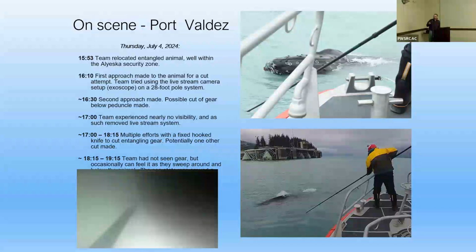And that's our visibility. So we put a camera on our cutting pole, so we have a little live feed that we can see, to know where we're cutting. We couldn't see anything. So basically what we wound up doing, because the whale was super cooperative at this time, is feeling blind. We're getting up to the whale and running a knife down the side, trying to find a line to cut. Can we feel anything? Because we can't see anything.